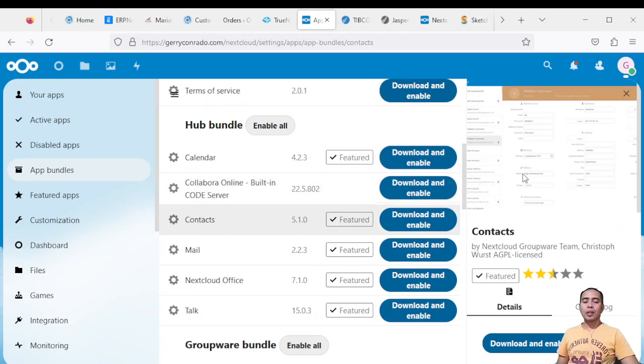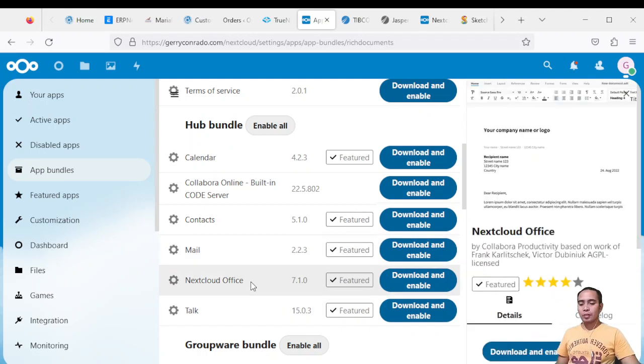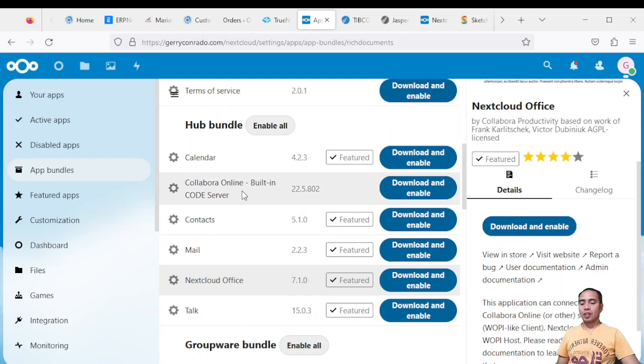You can also manage contacts. You can also use Nextcloud as an email application. Wow. You can use Nextcloud Office for productivity. I mean, you can use it as a word processor or Excel. You can edit online. This one is combined with the two. This is the server and this is the configuration part.